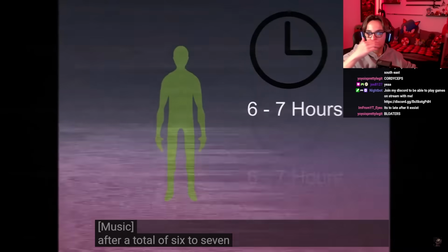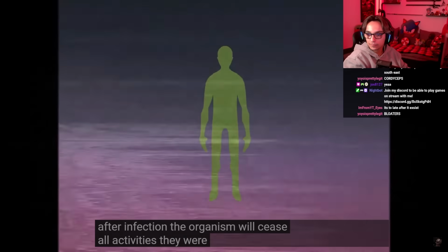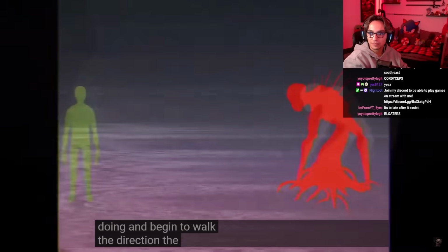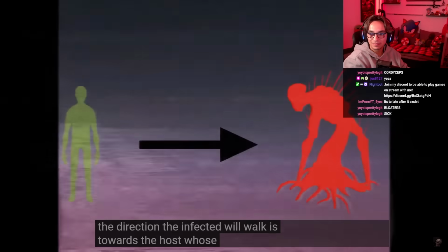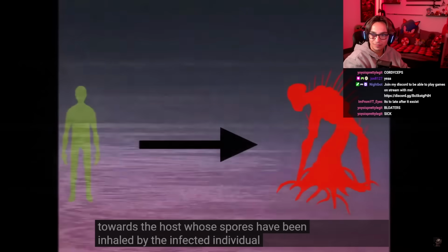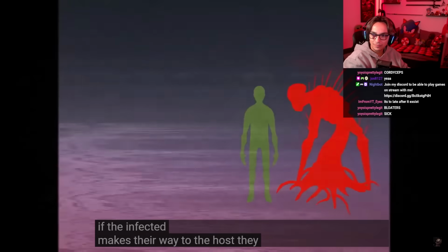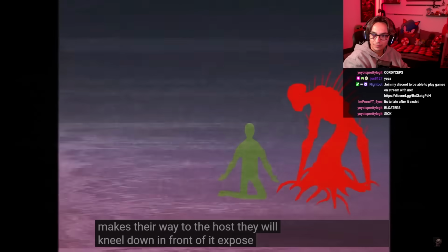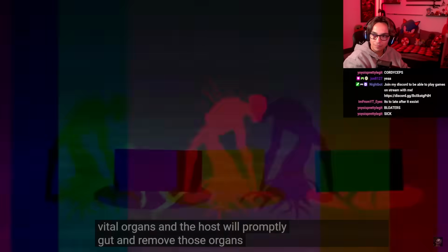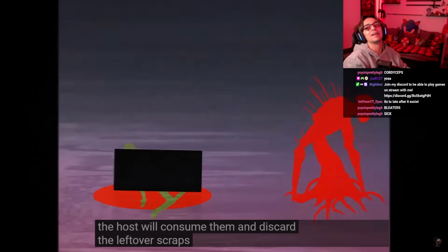After a total of 6 to 7 hours after infection, the organism will cease all activities they were previously doing and begin to walk to the host. The direction the infected will walk is towards the host whose spores have been inhaled by the infected individual. If the infected makes their way to the host, they will kneel down in front of it, expose their vital organs, and the host will promptly gut and remove those organs. The host will consume them and discard the leftover scraps.